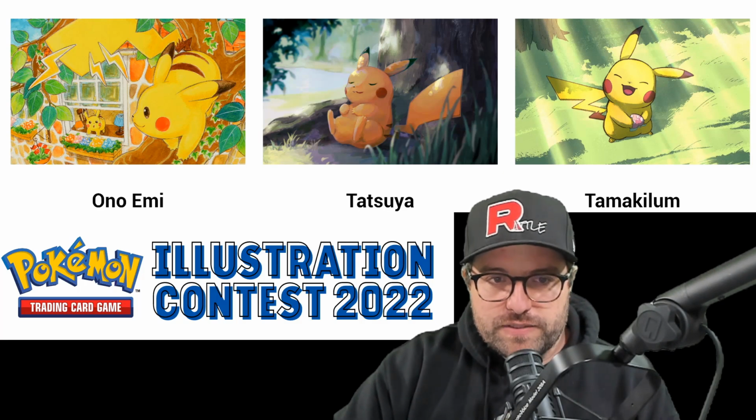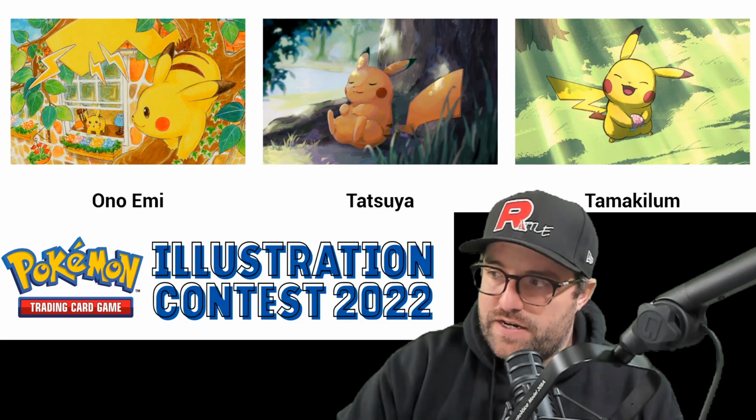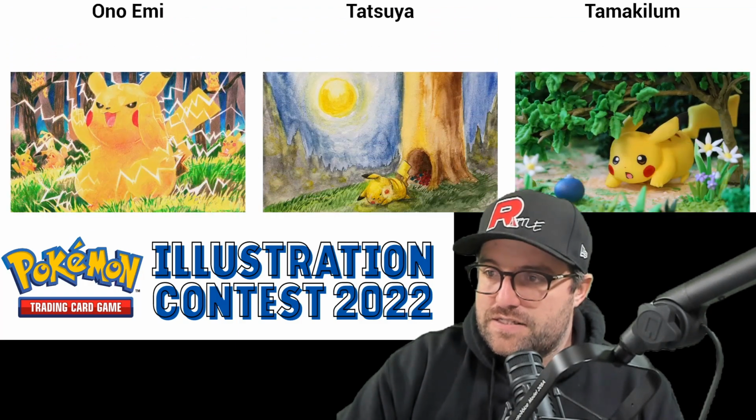One in the middle here, probably one of my favorites, maybe my second favorite, I don't know. That one and the one on the right are both really, really cool. Really nice Pikachu cards in my opinion. We got the berry again. Looking up, he's got the sunshine rays.